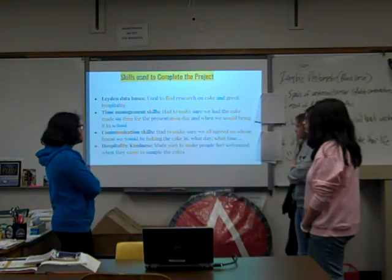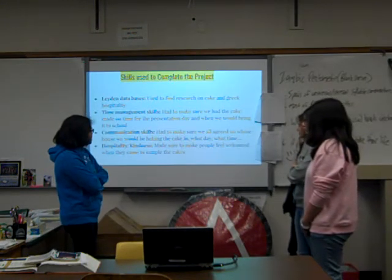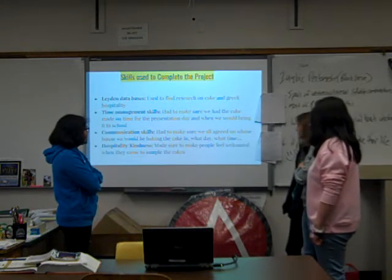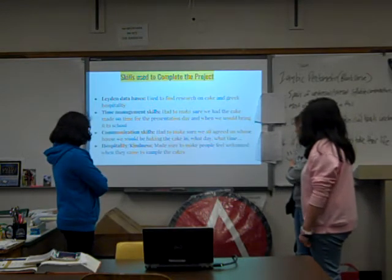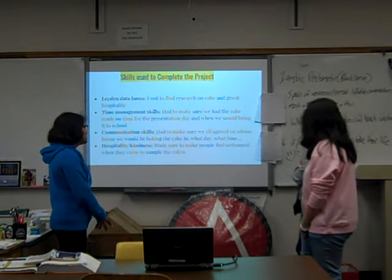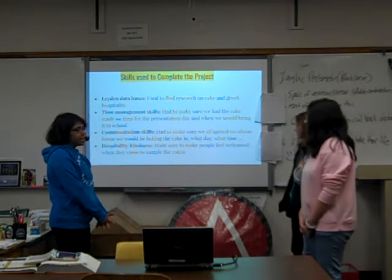The skills we used to complete the project are using databases, used to find the research on the cake and Greek hospitality; time management skills, had to make sure we had the cake made on time for the presentation day, and when we would bring it to school; communication skills, had to make sure we all agreed on whose house we would be baking the cake in, what time and what day; hospitality and kindness, made sure the people felt welcomed when they came up to sample the cakes.